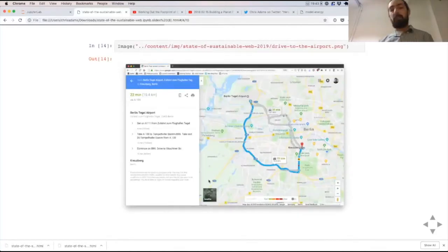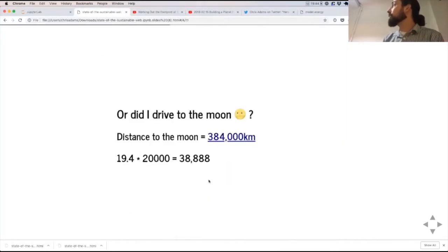This is okay, I can work this out. The thing is, if I have something like 20 kilometers and I wonder, did I drive that far? If I'm 20,000 times out, that's like saying, did I drive there or did I drive to the moon? It's a crazy, crazy number. There's so much variability, and it's really hard to come up with these numbers.